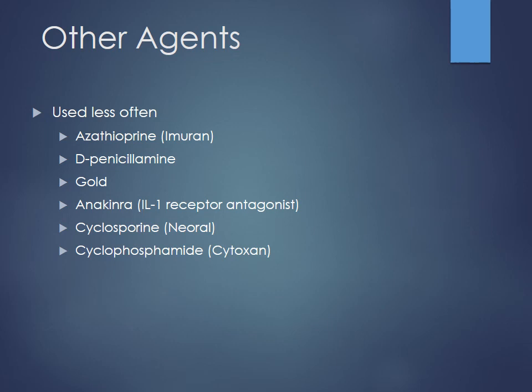So transplant's a big place where you see that. So again, if you have a lung transplant or any kind of transplant, you want to avoid graft versus host, right? You want to avoid the patient rejecting the tissues that you've transplanted. So you can utilize immunosuppressants to help with that. So you'll see a lot of these being utilized for those patients as well if you ever work at the transplant unit or anything like that.